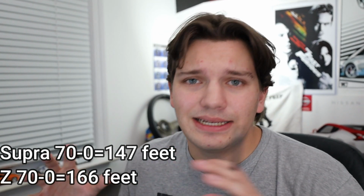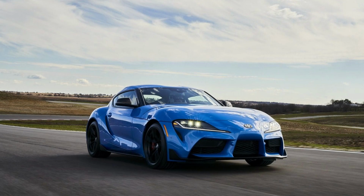Now, that may not seem like a whole lot, but when you're comparing track times, literally anything, split seconds, matter, and that little 20 something feet distance is going to certainly negatively affect the Z when compared to a Supra on the same track.